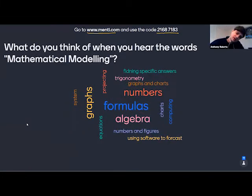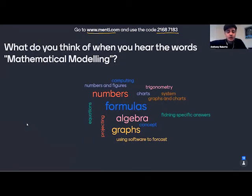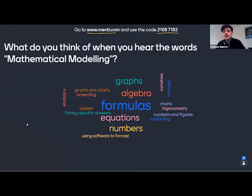Oh, there's some really great ones in here. Projecting, so yeah, predicting things from some information that we might be given. So that would be projecting. Concepts, so like testing ideas, using software to forecast, absolutely. That's what I was saying before. A lot of modelling these days is based on computers.